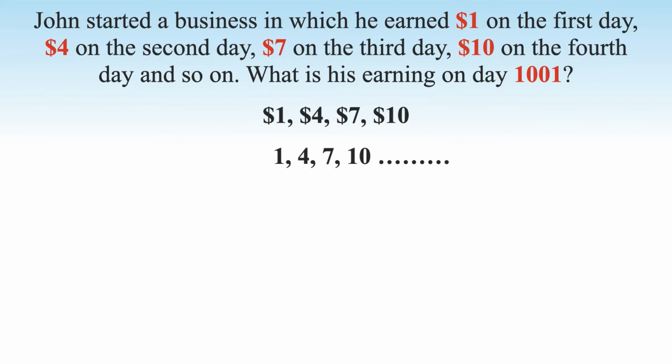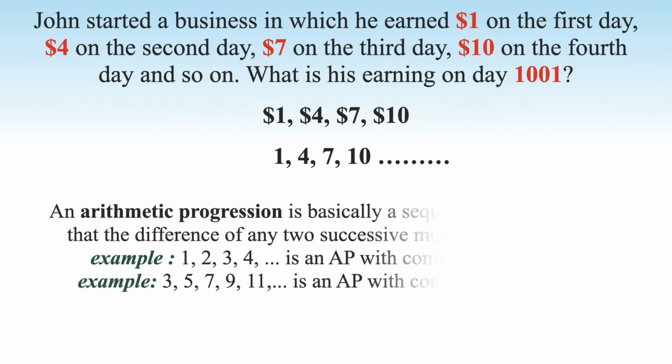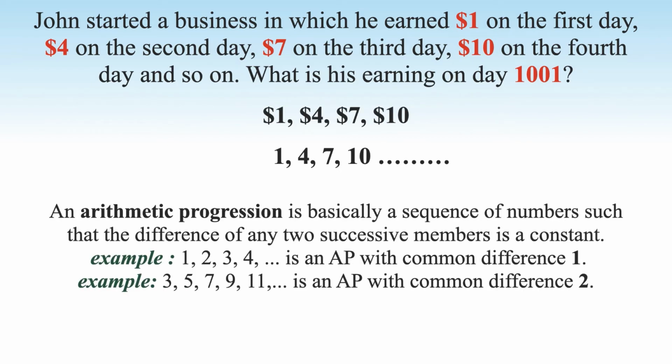The pattern looks like an arithmetic progression. Hence, the earnings each day are in arithmetic progression, where each term has a common difference, that is, the difference in each consecutive term is constant. An arithmetic progression is basically a sequence of numbers such that the difference of any two successive members is a constant. For example, the sequence 1, 2, 3, 4, etc. is an arithmetic progression with common difference 1.